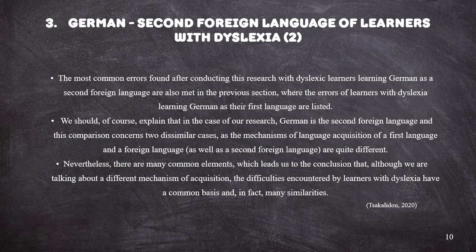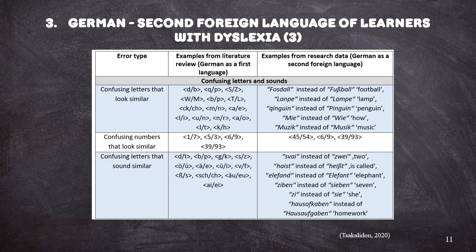Nevertheless, there are many common elements, which leads us to the conclusion that although we are talking about a different mechanism of acquisition, the difficulties encountered by learners with dyslexia have a common basis and, in fact, many similarities. We will further examine various error types, giving examples from the literature review, German as a first language, and from our research data, German as a second foreign language.